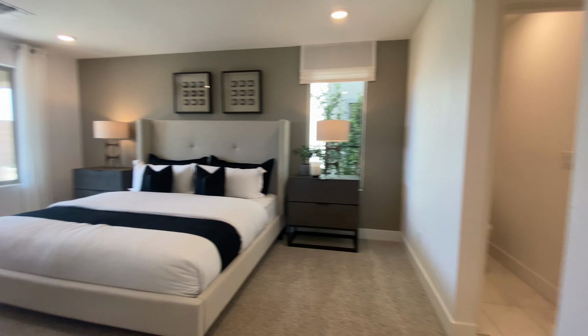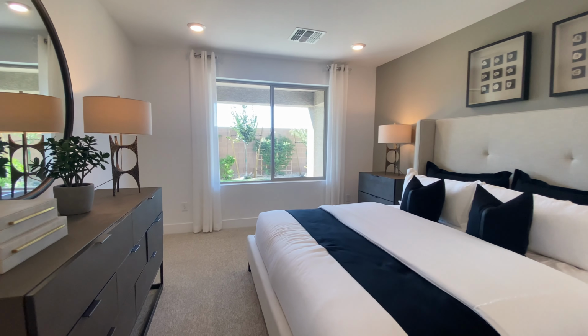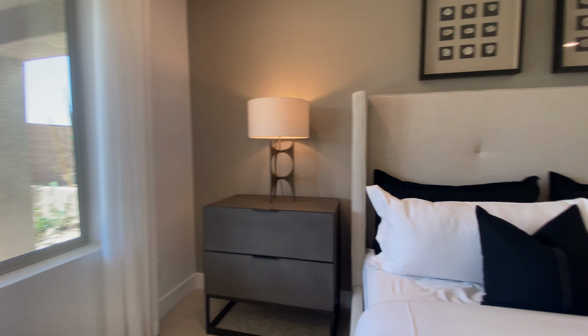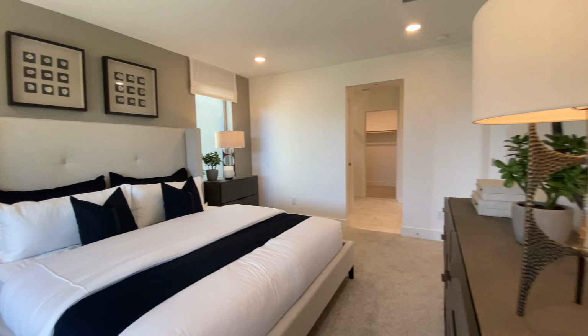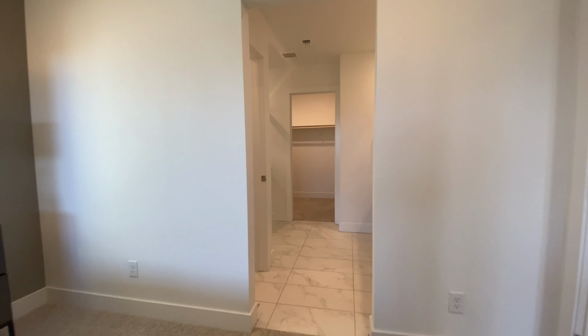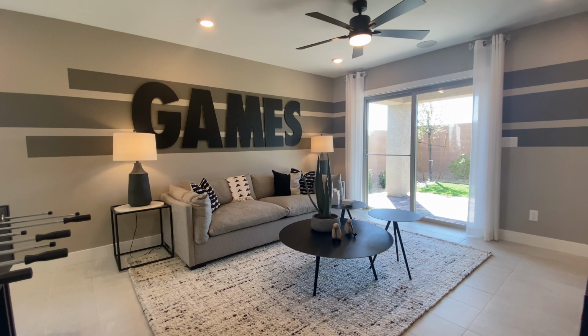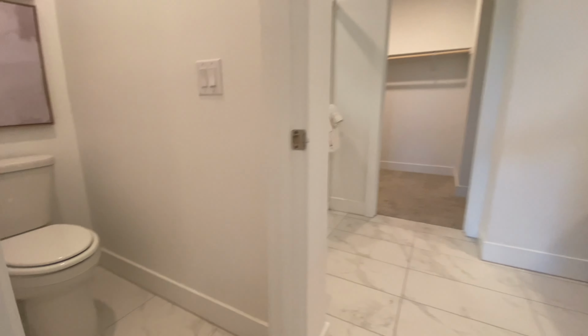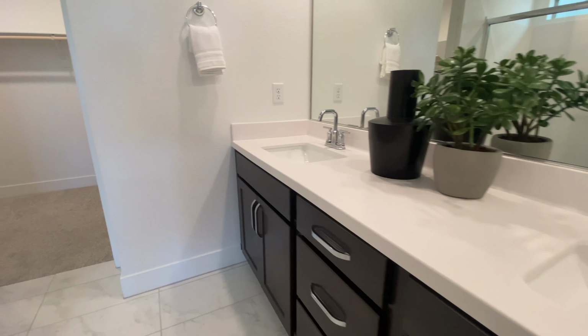Bedroom number one. So more of a second owner suite. I mean, you could have literally a child or someone staying with you that has the whole bottom floor to themselves. Even backyard access. Although you'd have to come through there if you want to access the backyard. Dual sinks.